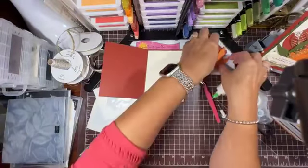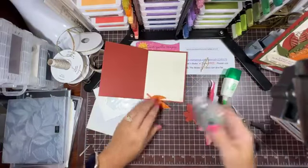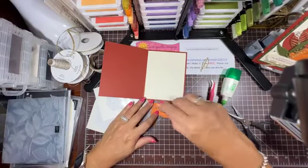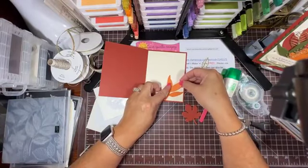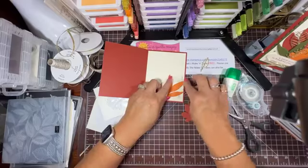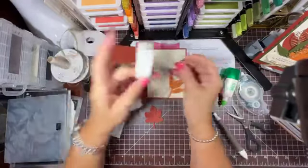So what's left are just these pieces right here, and I want everything flat so our card closes okay. So I'm just going to put everything down with seal. So I can put this here. That just barely fits on the edge. Let's glue dot this.